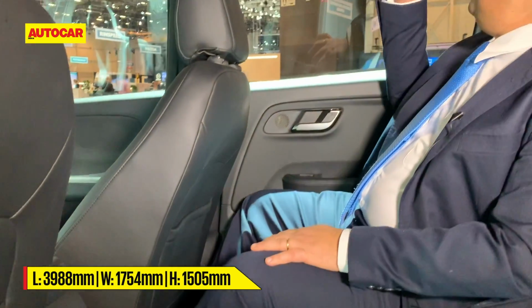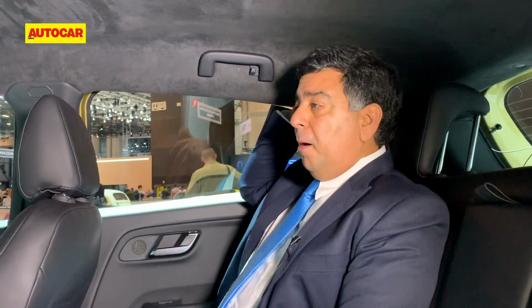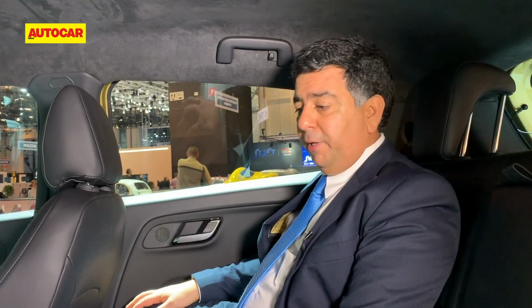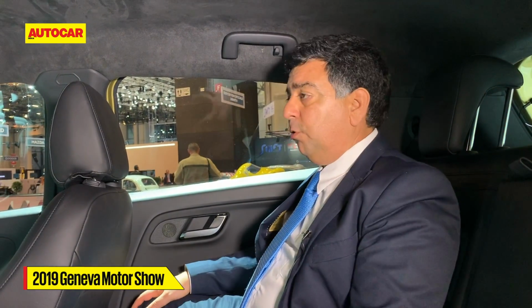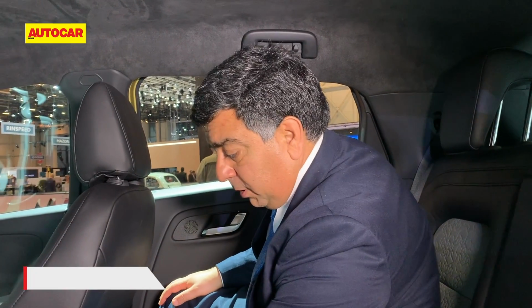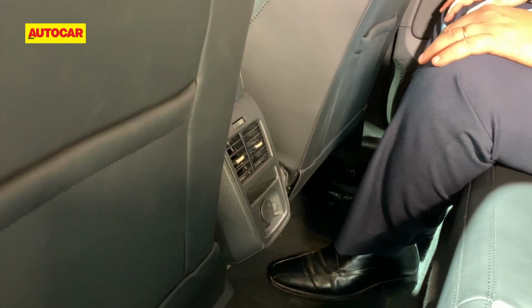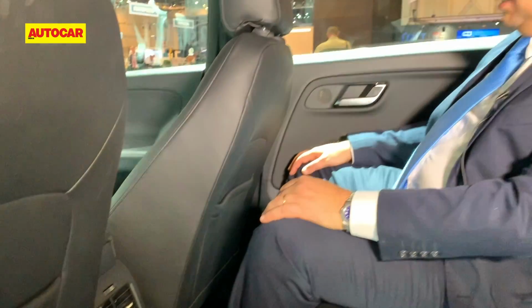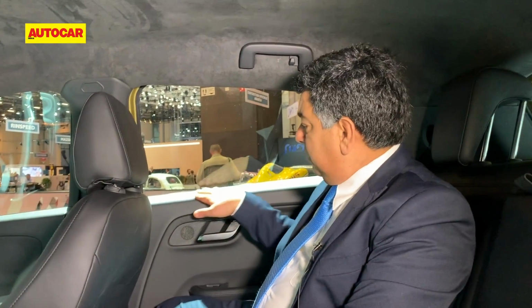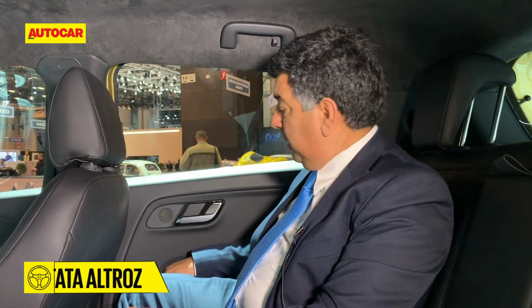I think a bigger issue is that the roof kind of slopes down quite a bit, and taller people may have a bit of an issue. But seats are very comfortable. Still, the H point is nice and high. A flat floor over here. Rear aircon vents. You've got a 12-volt socket over here. No USB, but otherwise fairly standard for the class. And plastics over here, not too bad. Lower down, not as good, but let's not forget this is a show car, so we'll have to see what the production version is like.